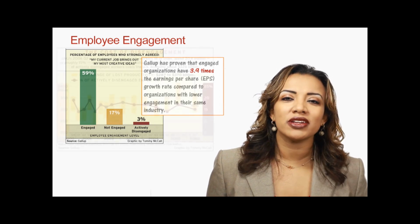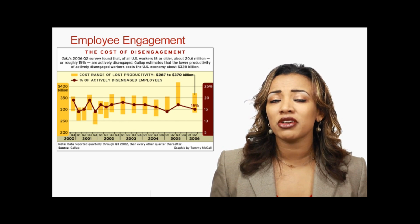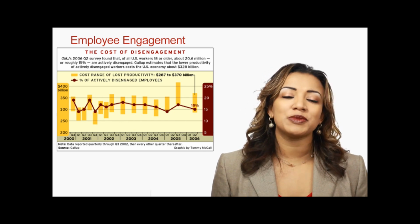The latest report, and I guess this was done back in 2002, says that there was almost an average of $300 billion per year that was being spent on disengaged employees. So overall, this doesn't look good. So let's talk next about how we can change this.